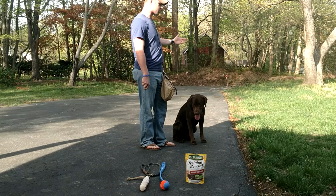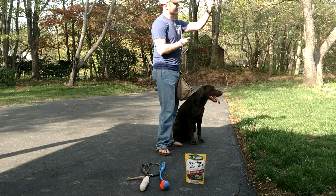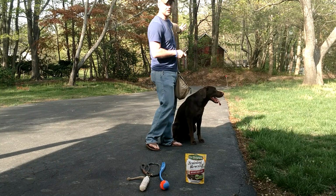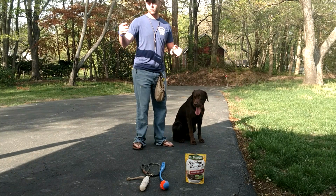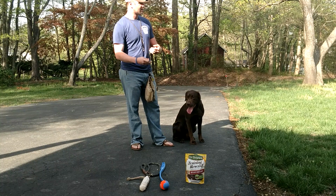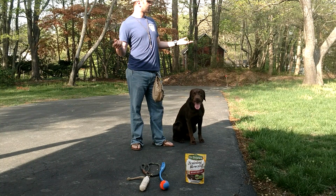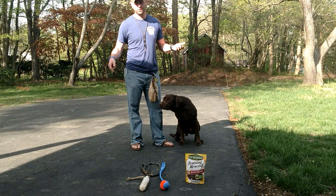Once that distraction is starting to come in and he's still able to maintain his sit, then I can start increasing my distance. Once I increase my distance, I'm going to push my distraction out because my control over the dog decreases the farther and farther I get away from the dog. So what I'm saying is you have to be able to control that dog in an urban setting at a minimum of probably 25 to 30 yards, okay?